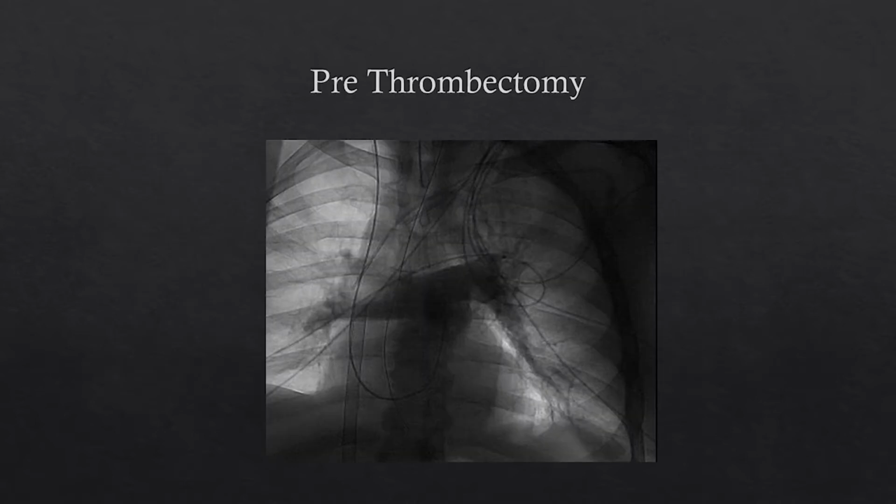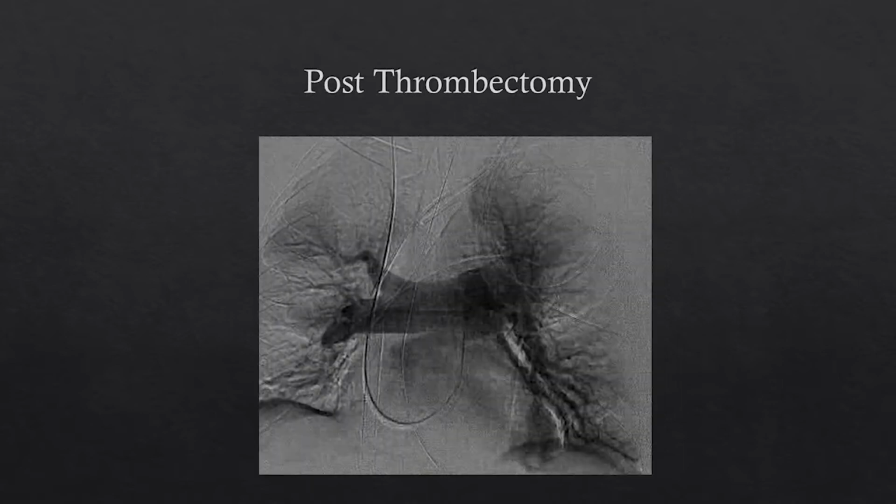So here's the image of the pre-thrombectomy PA angiography showing a very high clot burden and poor pulmonary circulation. And that's the image after the thrombectomy, showing significantly improved pulmonary circulation.